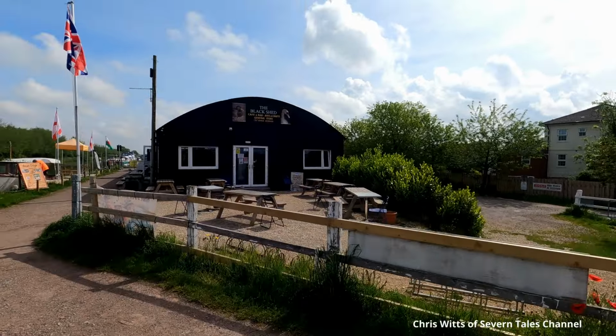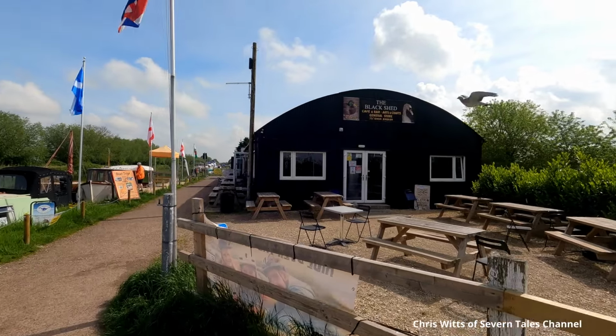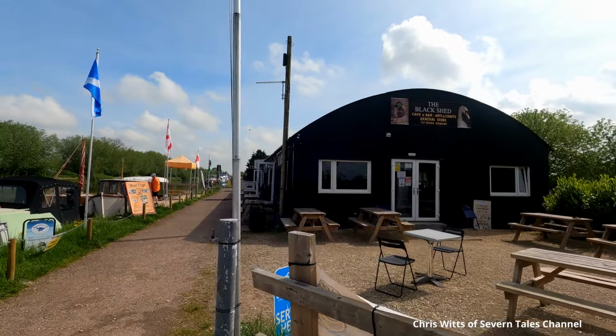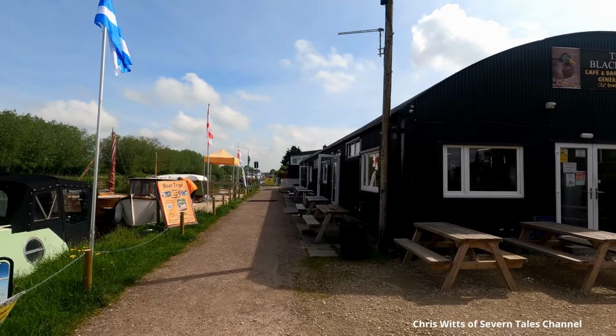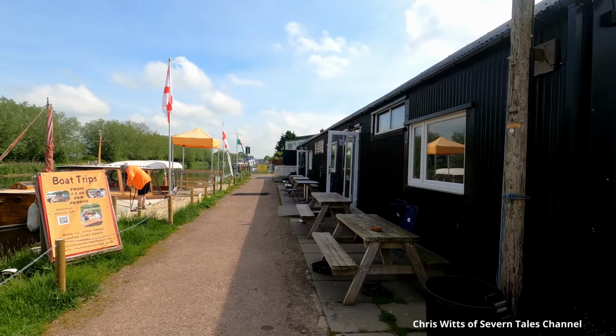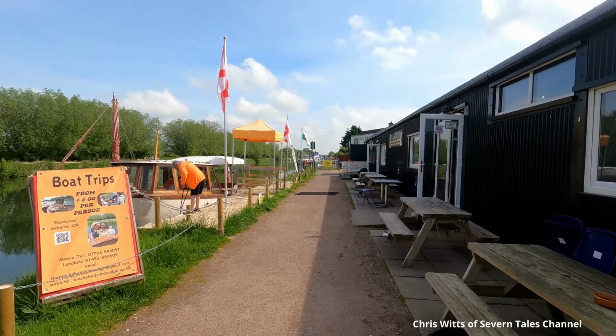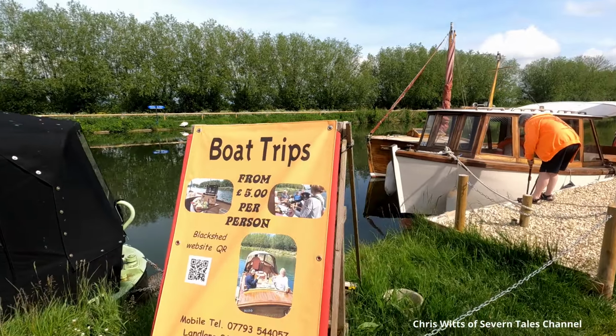Crossing the road and alongside the canal is the Black Shed. Cafe, bar, arts and crafts, general store, boat trips, you name it, they've got amenities for you to enjoy. And this is where I'm going to stop and have a most welcome cup of coffee. There are boat trips from £5 a person.